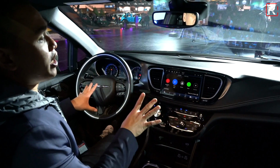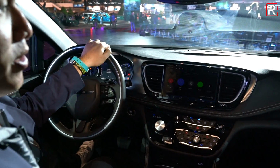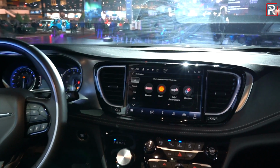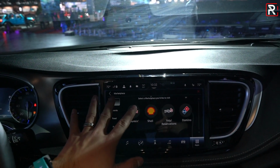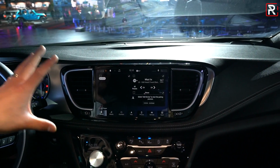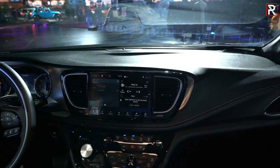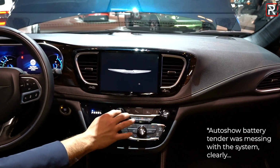Now, the big change or story here on the inside is this all-new Uconnect 5 infotainment system. It's now a 10.1-inch display. And this particular one that I'm showing you is in a demo mode, so I can't actually show you the way it looks because Chrysler is still fine-tuning this overall system, but the Uconnect 5 basically has a 5-times faster processing system than the old Uconnect 4.